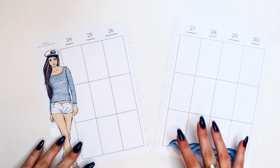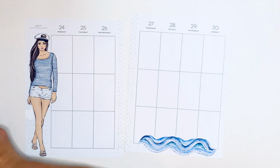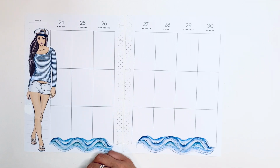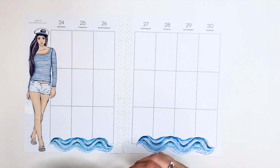And I made the Westie spread last week. So this time we're training and getting ready. So no more Westies in the planner for a little bit. Well, I can't say that, but for this week at least. So I'm gonna go ahead and add waves to both sides, so that's good.